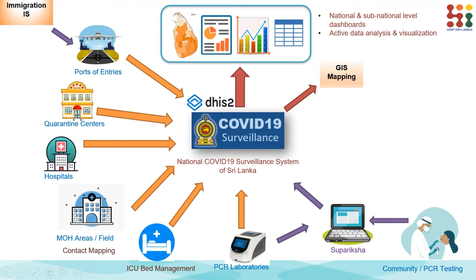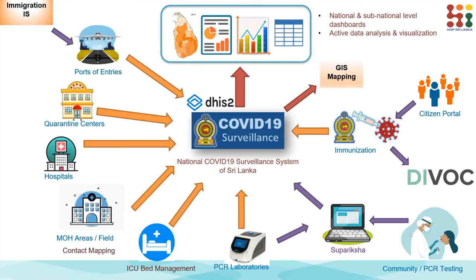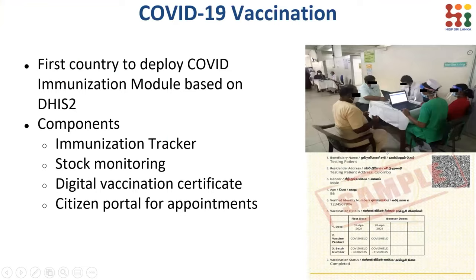So as I highlighted before, we have all these modules to collect different information components for COVID related requirements. And the newest addition was, of course, the immunization portal, which again has several other components, which I will explain later. So basically, Sri Lanka was the first country to deploy the COVID immunization package on top of the DHIS2 platform. And there were mainly 4 components. First is the immunization tracker to collect the individual data. And then we had the aggregate stock monitoring component, a digital vaccination certificate, and also a citizen portal. That is an outside module which is connected to DHIS2 to schedule vaccination appointments. So these are the 4 components that we have in the COVID immunization package.